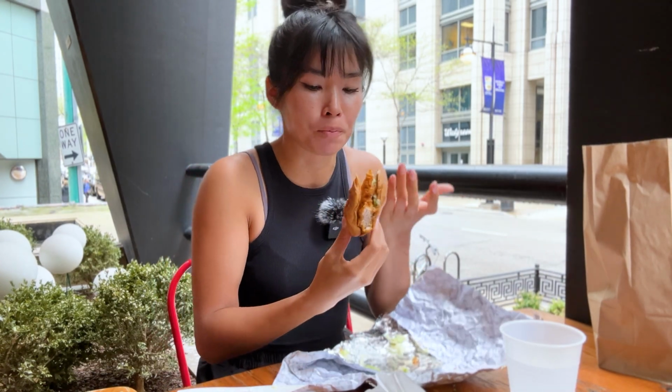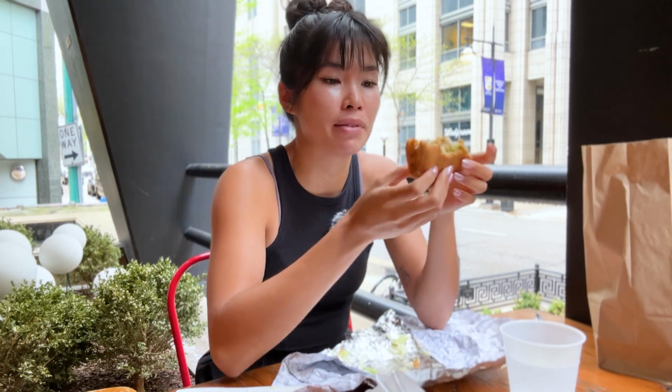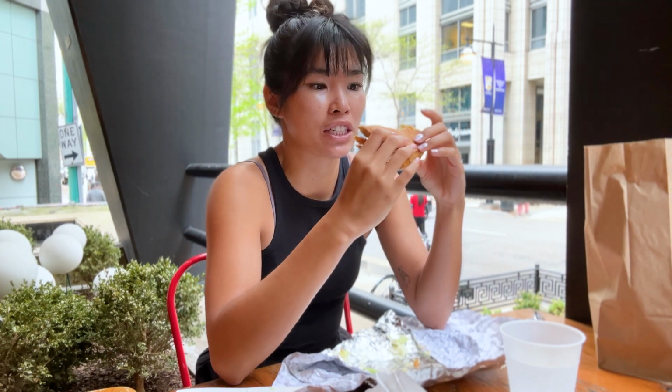This is just a really good classic fried chicken sandwich. There's like not too much going on. The bun is just simple, it's yummy. It's kind of squishy, which I do like from a simple chicken sandwich. Chicken's not over seasoned, it's not anything crazy. It's just nice salt and pepper, savory, crispy.